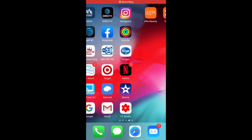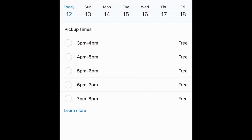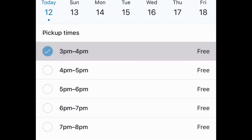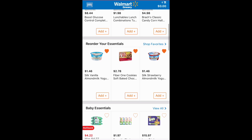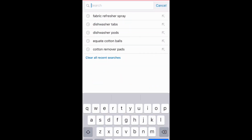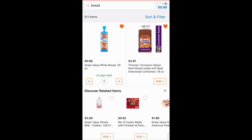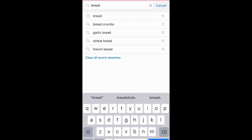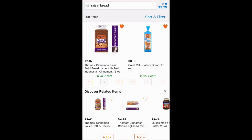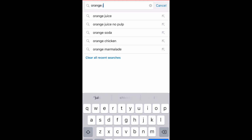Hey guys, so I just wanted to quickly come on and let you know my experience as far as navigating throughout the app, and it was really, really easy. I was able to find pretty much everything that I was looking for. It wasn't difficult to figure out all of the stuff that I needed for my order. I just went to the search bar and started typing in bread, and it had a whole list of different types of bread. So yeah, that was super easy.